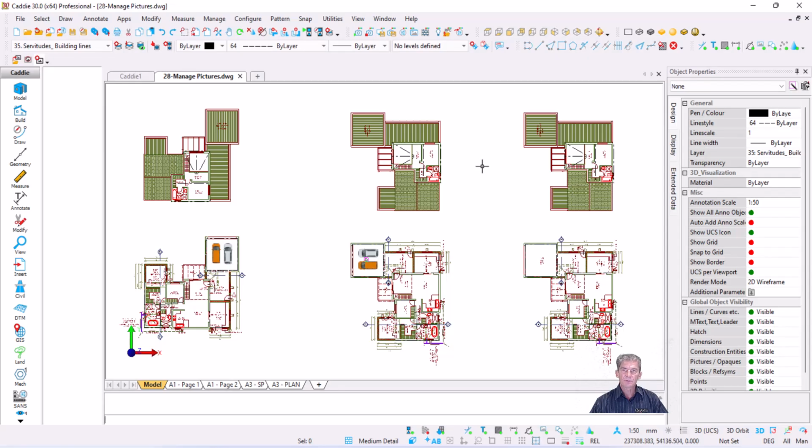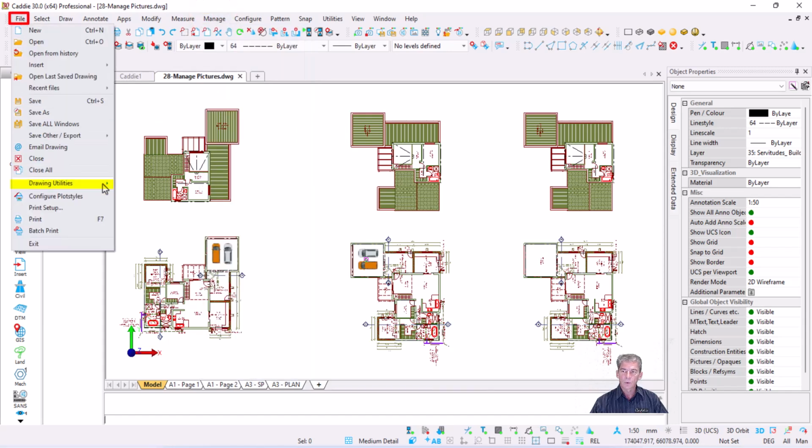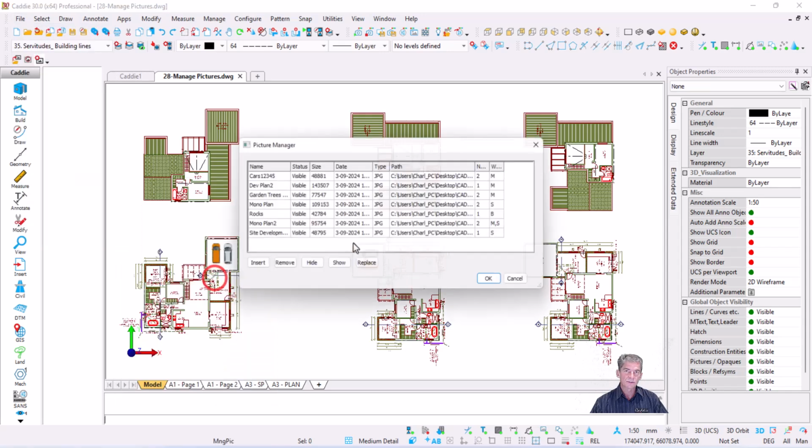When it comes to manage pictures, the enhancement is that Caddie will tell you now where your picture is in use, either in your model space or on your sheet, or maybe in a block itself. So if I go to manage, you can either go to manage and you go down to manage pictures, or you can make use of the file drawing utilities and you can go to manage pictures.